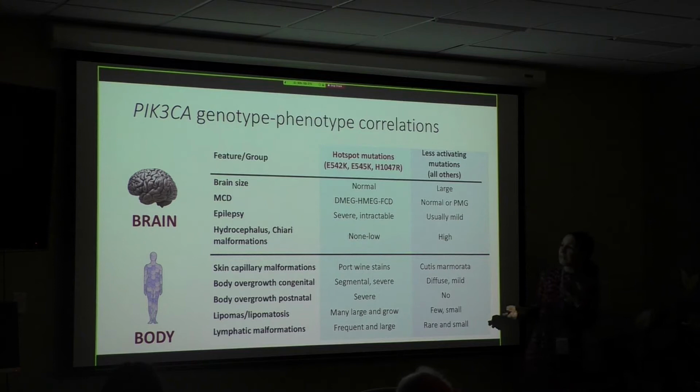And so importantly, what we like to think is, where is the mutation? At least for me, this has been a more useful frame of mind when I see children with PIK3CA mutations. I think it's really helpful to see where the mutation is present, which tissue of this child is affected. And based on that, we can predict certain outcomes.